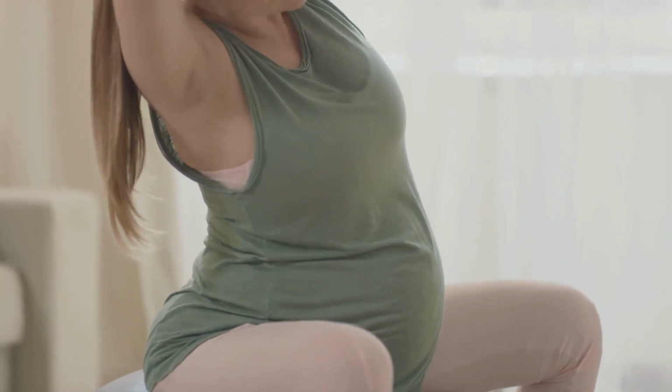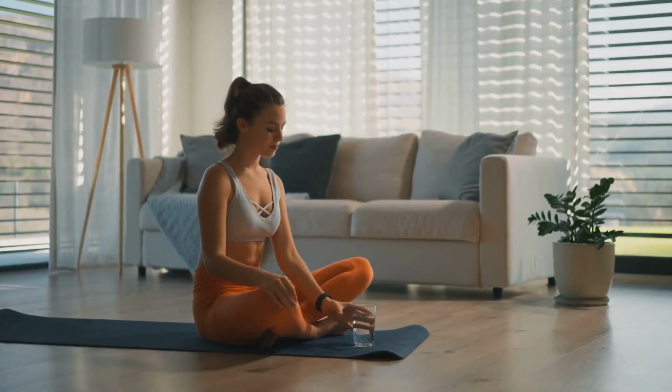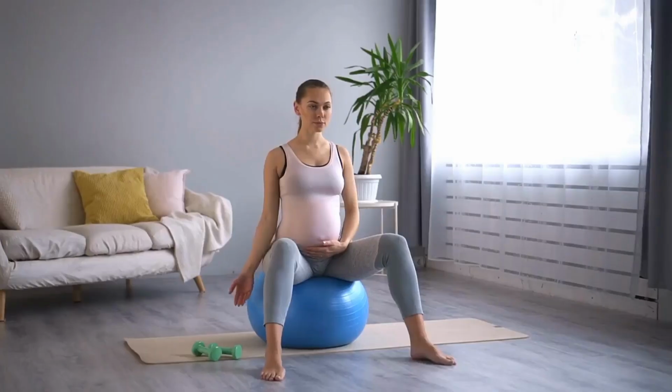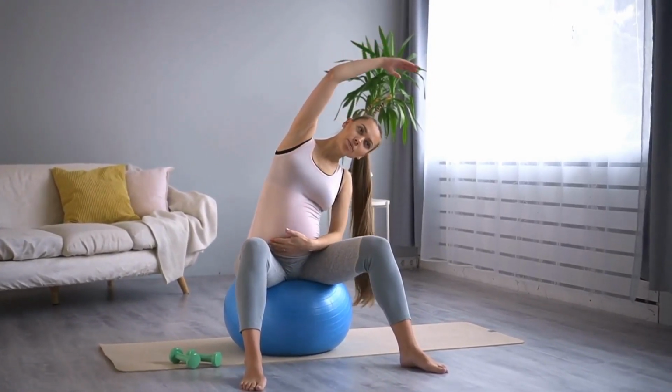So there you have it. A simple guide to Kegel exercises, a potential solution to common issues faced due to weak pelvic floor muscles. Remember, consistency is key, and don't hesitate to seek professional advice if needed.